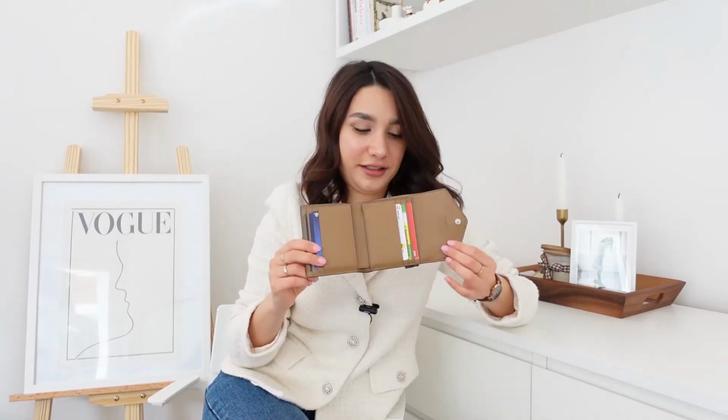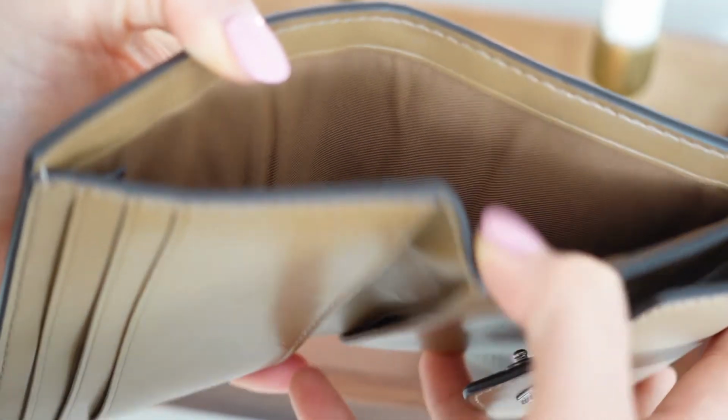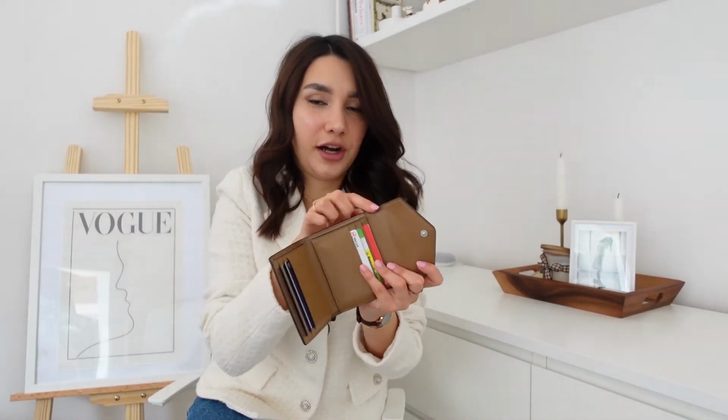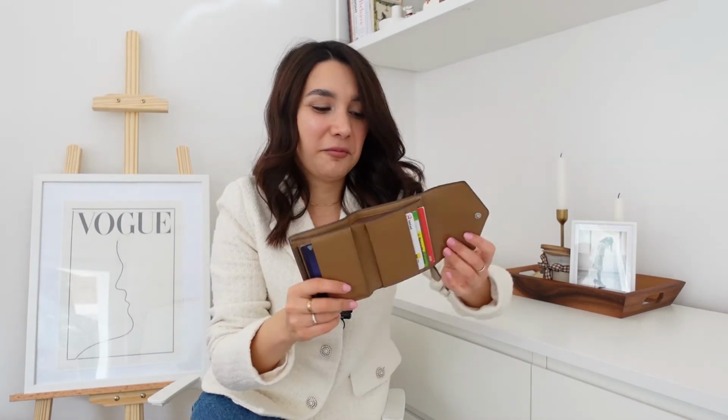And actually this is the whole size of the wallet. Inside we have this pocket where you can put your cash, and I think they could have made it even longer, but it's totally unnecessary. I don't think there is that long money. It perfectly fits even 100 euros, 200 euros, which are the biggest.